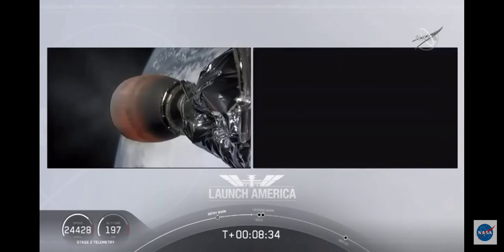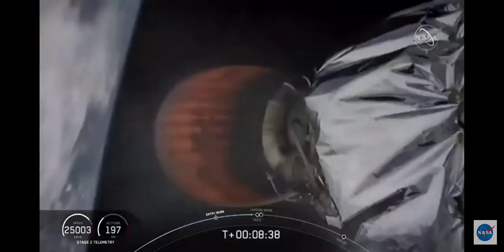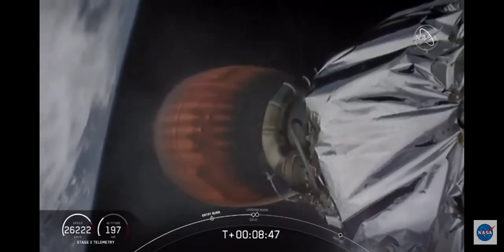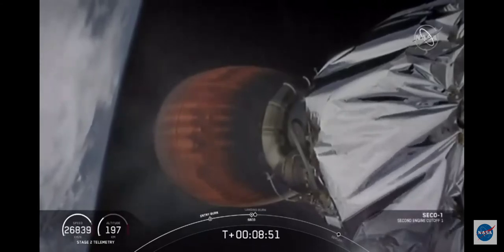We're seeing the counter tick up to right about 1.8. Stage 1 entry, transonic. Copy, Shannon. You heard Shannon, so that just means they're in their final abort zones. If they were to abort at this point, it would either be an abort to orbit or to land off the coast of Ireland. Standing by for second engine cutoff and Stage 1 landing burn startup confirmation. MVAC throttle step.